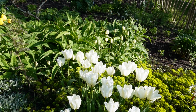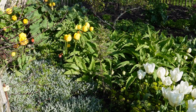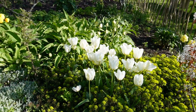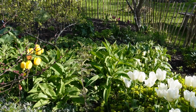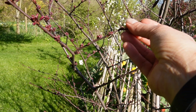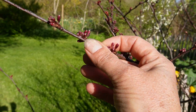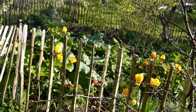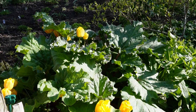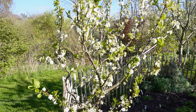So this bed, I expanded that last year to make a medicinal bed. So this bed that's completely overgrown with beauty is, of course, the old part of the bed. So tulips, euphorbia, lots of comfrey in the middle, and this is a Cercis siliquastrum. In a moment you'll see these flowers will be pink, coming out pink and ready to eat. It's also a nitrogen fixer. I don't know how much nitrogen it fixes, but it's beautiful. And you see tulips and rhubarb, of course, and another plum.